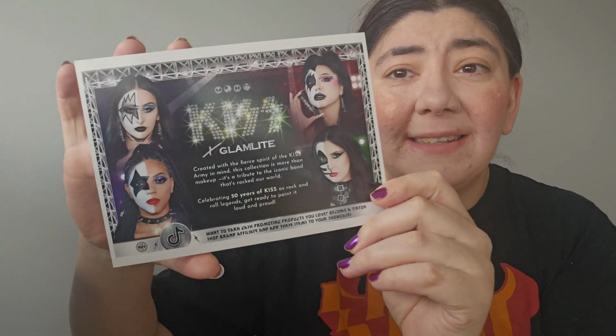It tells you a bit about the collection itself and some of the looks that I'm guessing the brand have done. So, Kiss X Glamlite, created in the fierce spirit of the Kiss Army in mind. This collection is more than makeup. It's a tribute to the iconic band that's rocked the world, celebrating 50 years of Kiss as rock and roll legends. Get ready to paint it loud and proud.